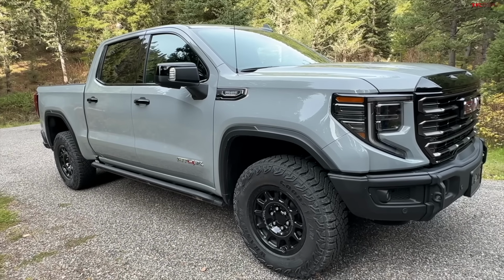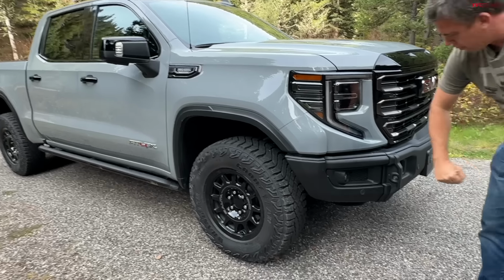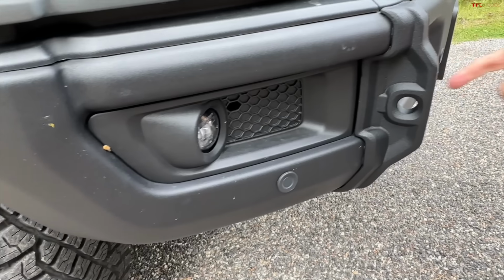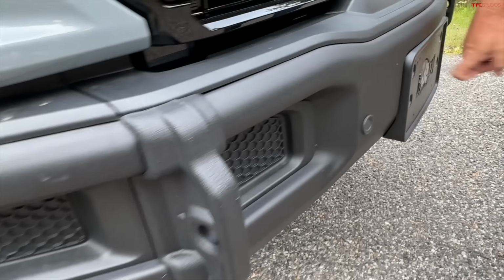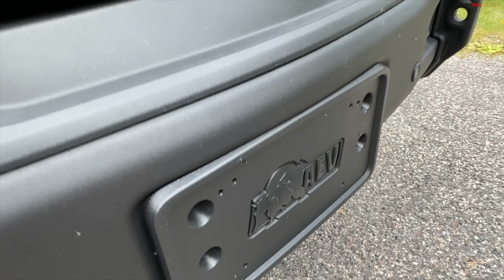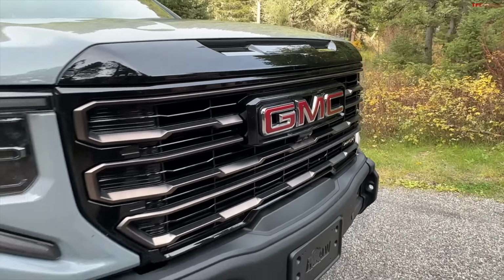Then the AT4X AEV edition bumpers. So you get these really, really massive steel heavy-duty bumpers with recovery points that are tied into the frame. And behind this license plate cover is a place for a winch. Although standard, this truck does not come with a winch. You have to add it later.